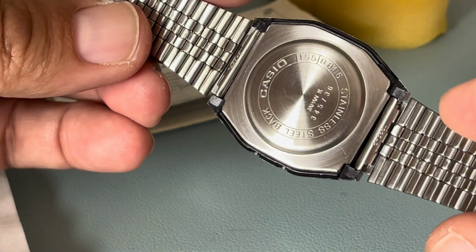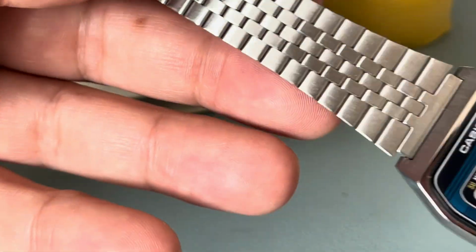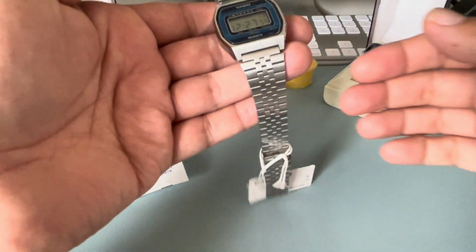Japan as well, of course it is. Even the strap is in really lovely condition. Yeah, it's really unusual to see them when they're like this.